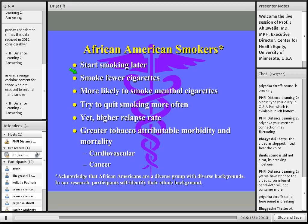Neil Benowitz, the guy in San Francisco, the pharmacologist, cardiologist, is very interested in that question. But again, all the data so far is suggesting it does not seem to potentiate the effect of carcinogens. Try to quit smoking more often. So they try more often, but they relapse more often. So they're not succeeding. And very interestingly, I'm going to show you some pretty shocking data. They have significantly greater tobacco-attributable morbidity and mortality in cardiovascular and in cancer.